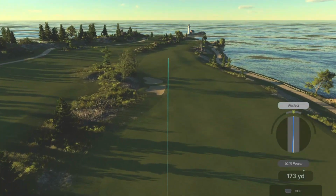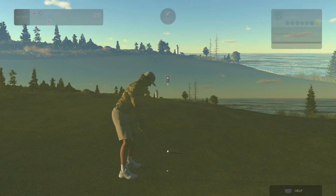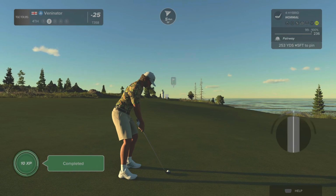Okay, that's pretty good. I'm not going to complain with that shot. That's pretty much perfect. Really well done. Okay, so I'm going to stick with what I've got here.